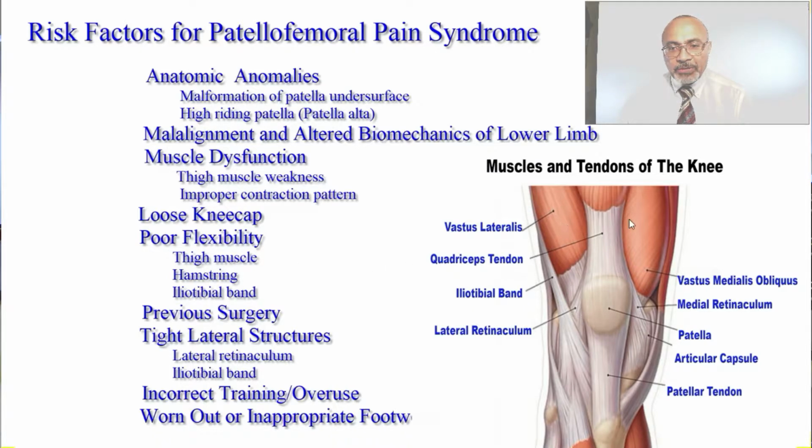Here we see the thigh muscle. We have the vastus lateralis and we have the vastus medialis obliquus. Those are the two vasti of the quadriceps, or thigh muscle, and if these are not flexible, they can affect the functioning of the patella and cause friction between the patella and the femur, leading to pain.